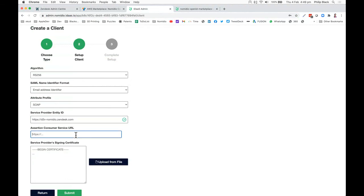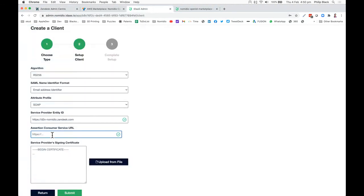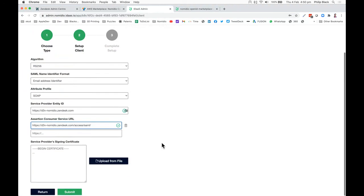Paste that into there. And then I need the assertion consumer service URL, which, if you were eagle-eyed when we were in Zendesk, you'll see that it provides and enumerates for me there. You'll see it's a specific custom one for me at Nomidio. So this is Zendesk saying, talk to me at this address. I'm going to take that, paste that in there, and that's it.